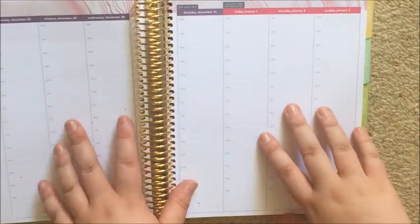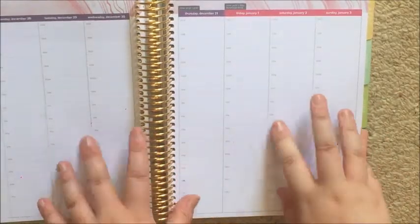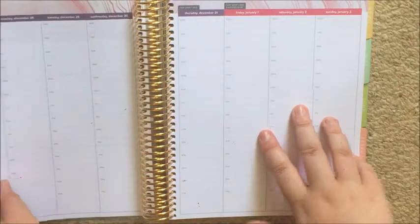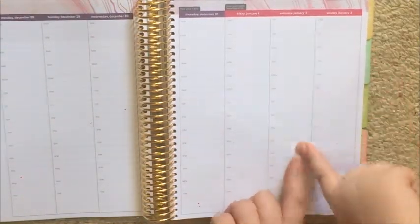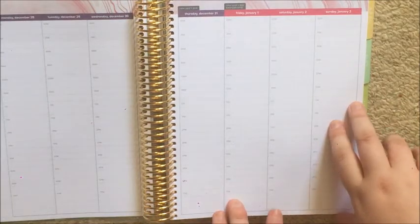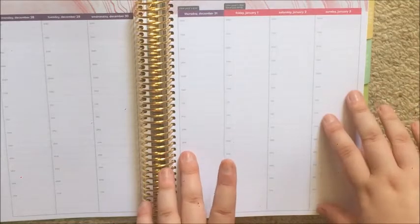But if you're someone who plans your day out in hourly time increments, this would be a great planner for you to have. It gives you 2 lines per hour, so basically 1 line for every half hour of your day, and you could go up to 8:30 at night if you really wanted to.